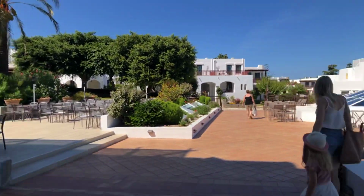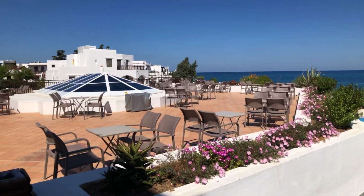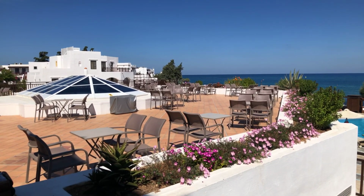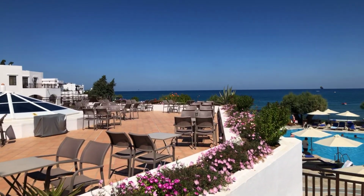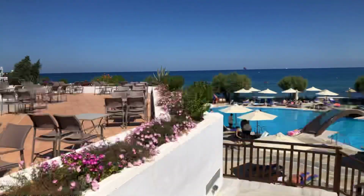Just before we go down to the pool, there's another little terrace at the top here. A little bit too hot to sit here during the day, but in the evening you sit here. There's candles on the tables, you've got waiter service. Oh, and have I told you, this is all-inclusive, isn't it, Mrs. T? All-inclusive. Oh yes, it was wonderful.